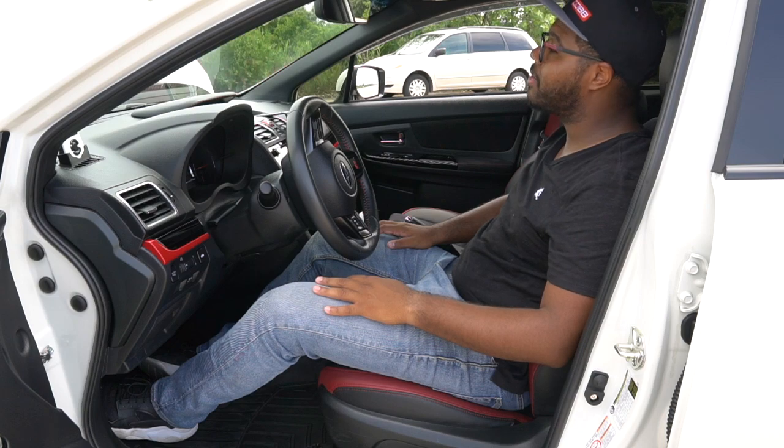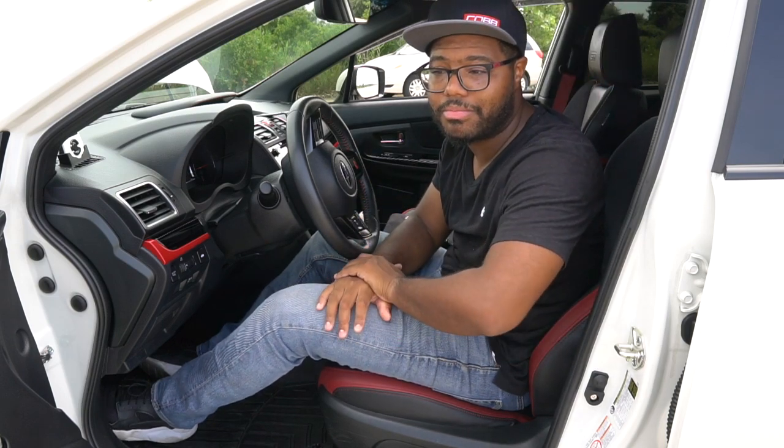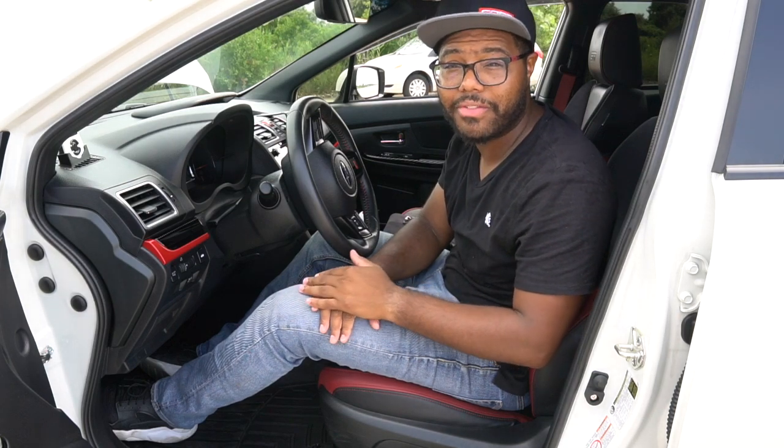What I want to do now is really get behind the wheel of the 2019 STI, and I want to give you my personal impressions on the drive with normal driving and some spirited driving. So without further ado, start her up and let's go for a drive.